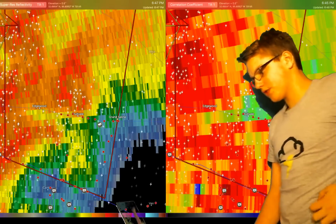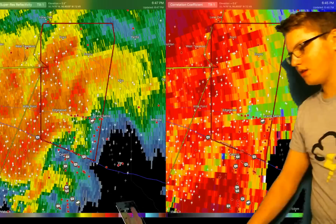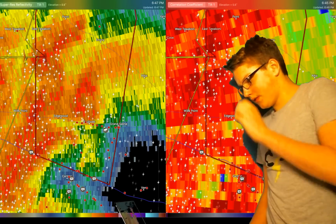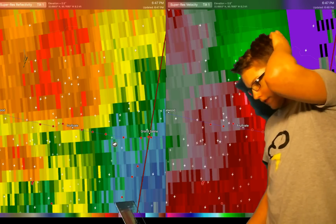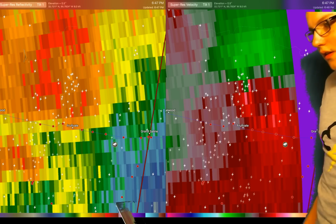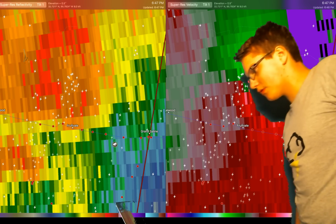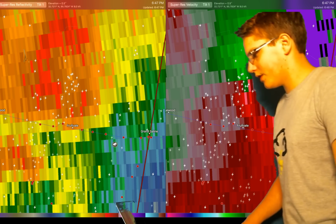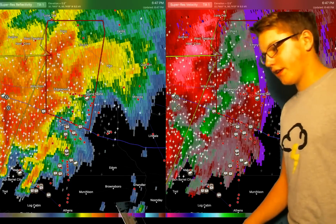Looks like our debris signature has dissipated a little bit, which is a good sign. Could mean the tornado is weakening a bit. Yeah, on this latest scan, it looks like the tornado weakened now, but still obviously a tornado there. It does look to have weakened, but that does not mean that anywhere in the path of this should not be taking cover right now.